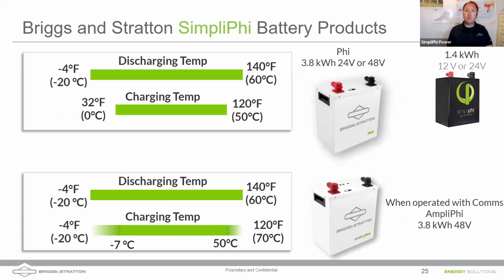So as we mentioned earlier, with the communicating batteries, when leveraging the communication capabilities available in certain inverters, like our inverter, the battery can actually tell the inverter what its internal temperature is and then adjust its charging rate accordingly. That's why you're seeing this chart here. If you are going to be using our batteries in a cold weather environment, consider using our Amplify batteries. You can discharge a battery pretty cold, pretty warm, but when you're charging the battery is when we have to be a little more careful.